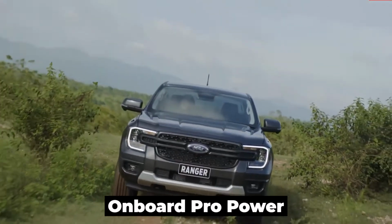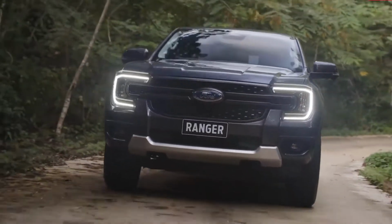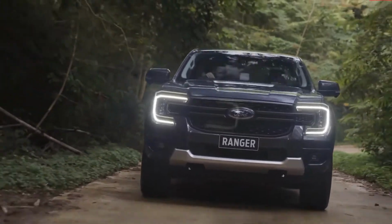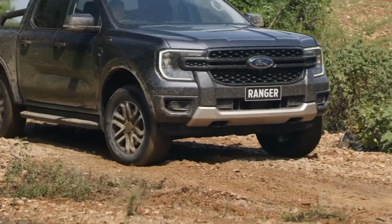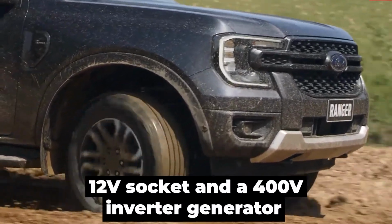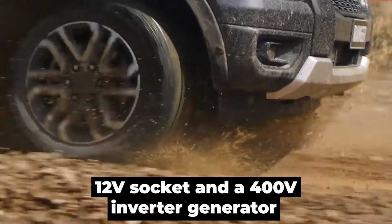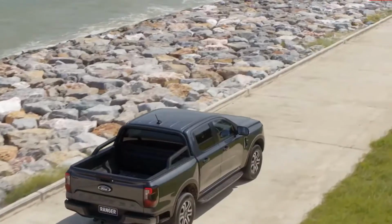Onboard Pro Power. Spy photos of an LHD Ranger prototype spotted in Australia indicate that Ford may offer the Ranger with its Pro Power onboard generator. The prototype appeared to be 2 inches longer than the regular Ranger dual cab, with a 12-volt socket and a 400-volt inverter generator with a US-style power plug. It could be our first look at the Ranger Hybrid.